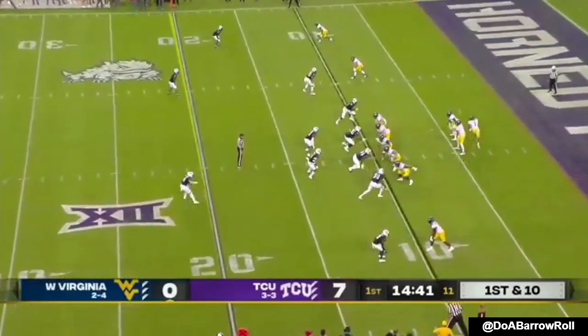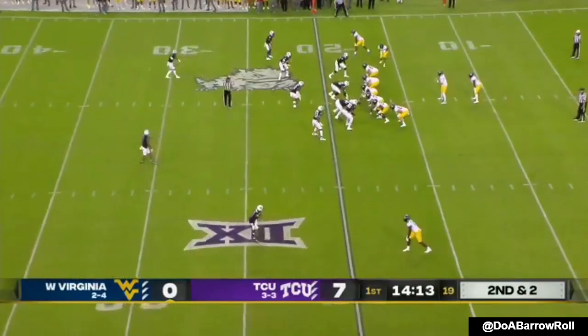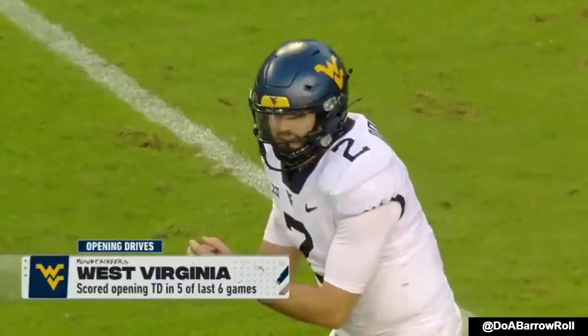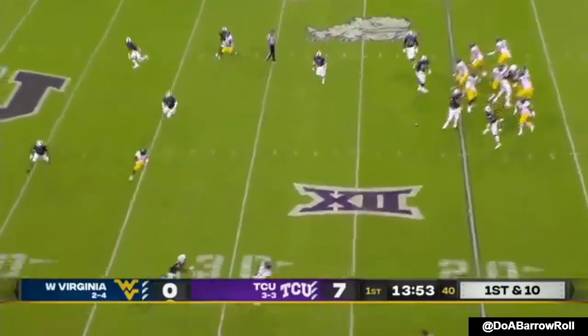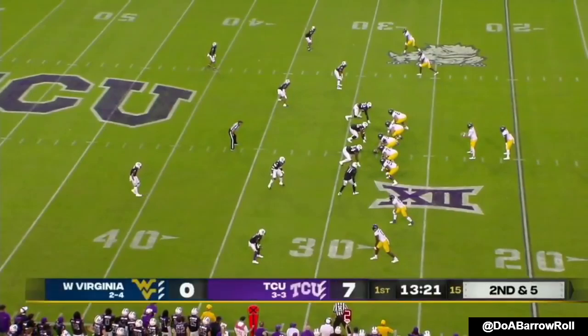Offset right. That's right in motion, and they're going to get it to him. Right. He's close. Have to have a splash play. They get it to Leddie Brown. And here's Deggy. That's to the outside, and Bryce Ford-Wheaton in his third season at West Virginia.